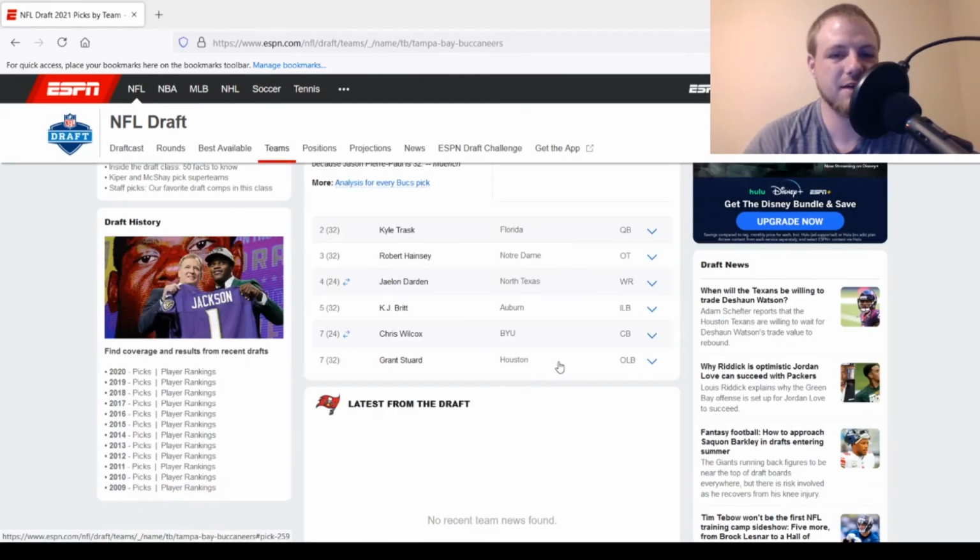Then at the end of the second round, they went with Kyle Trask out of Florida. As you guys know, I'm not a big Kyle Trask fan. I thought he was going to be a third-round pick, pretty much a third-round pick here regardless. If you're looking for that successor to Tom Brady, maybe that's him, but who knows? Tom Brady could play another 2 to 3 years. Then this Kyle Trask pick looks even worse because by the time he has to step in, he could be on the last year of his contract. We'll just see. I don't see it panning out for them.